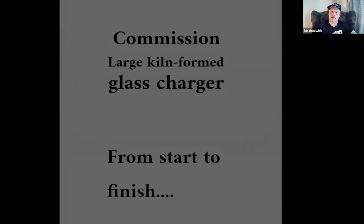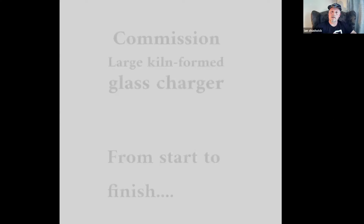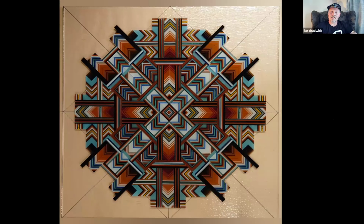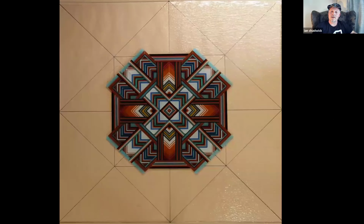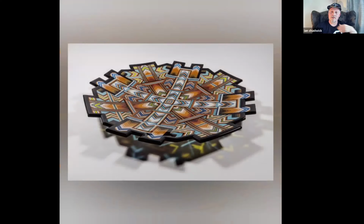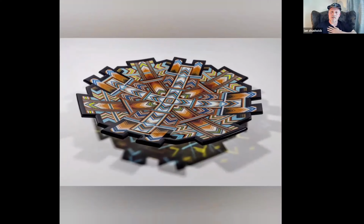This is a commission for a great friend down in Arizona. So the colors are very sort of southwest. So you can see all the stringer sheets involved in this. And again, this is an animation that I put together, so you can see the evolution of the piece and the number of components that go into this. I've no idea, I've never really counted the number of components, but a lot.